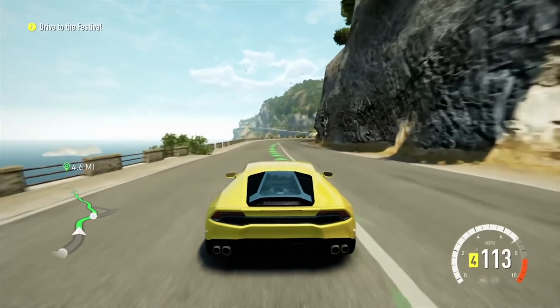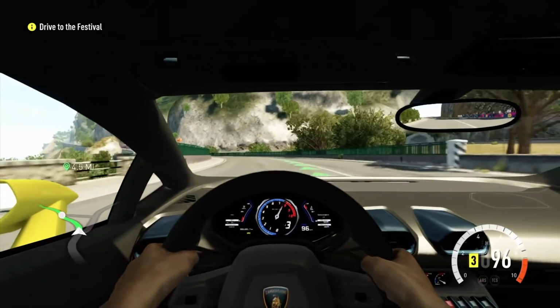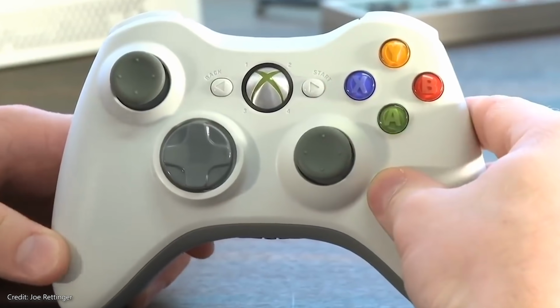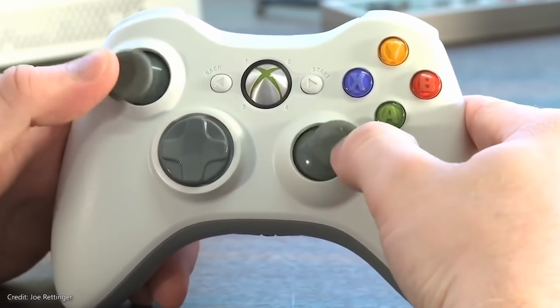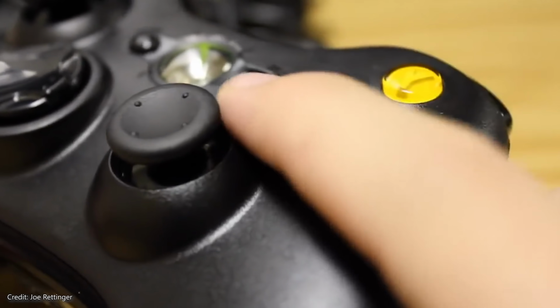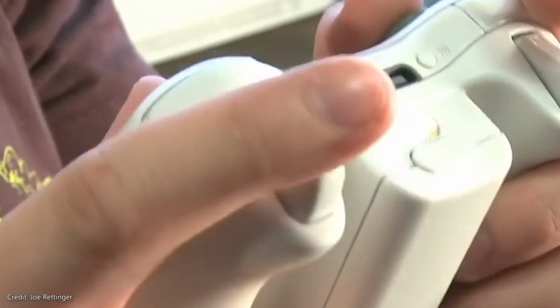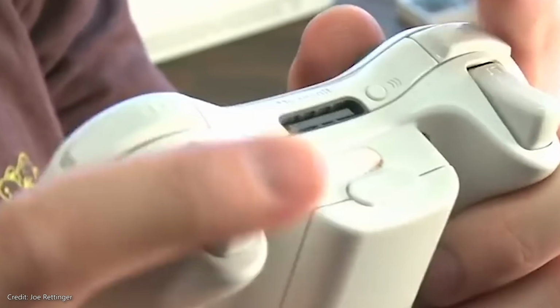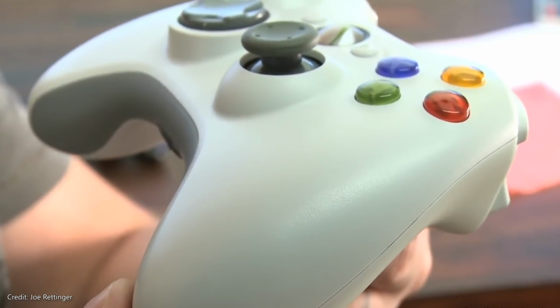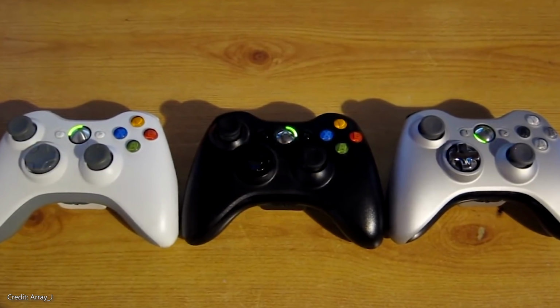Yes, wireless. The 360 was our first introduction to the magic of wire-free gaming. Remember the first time you turned on your console just by hitting the guide button? And what about the design of the controller itself? This is still one of the best ever made, and ever since, Xbox has stuck to the essentials of the 360 pad and polished them to perfection. For more on that, check out our evolution of Xbox controllers by clicking in the top right.